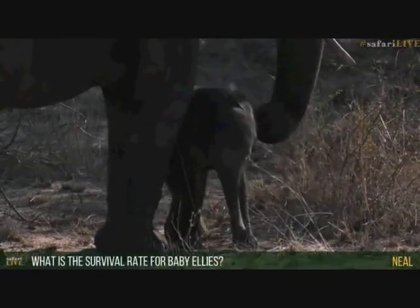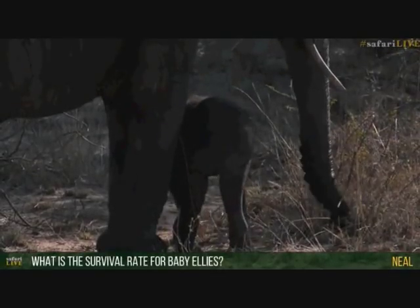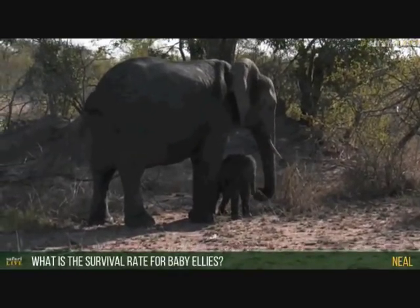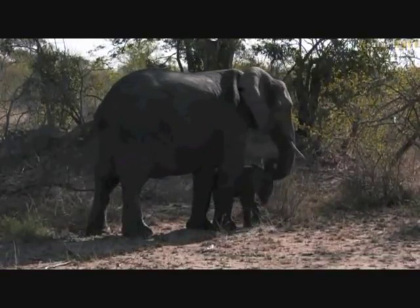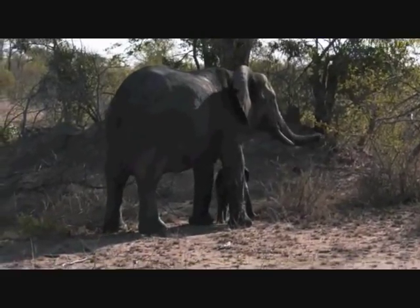Neil, the survival rate for baby Ellies is very good. What the percentage is, I'm not quite sure over the Kruger Park system, but I can tell you that it is probably in the high, I would say 80%. Very seldom do you find dead baby Ellies. The only time you get it is if there's been maybe some sort of complication with the delivery of that baby, or if there's been a really bad drought, you will sometimes get a situation where you do get stillborn babies. It does happen from time to time.